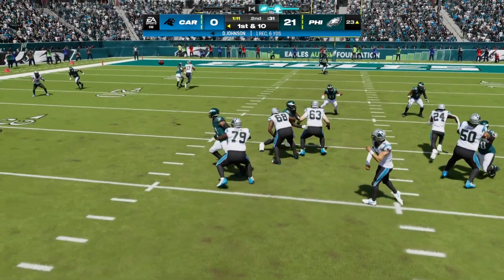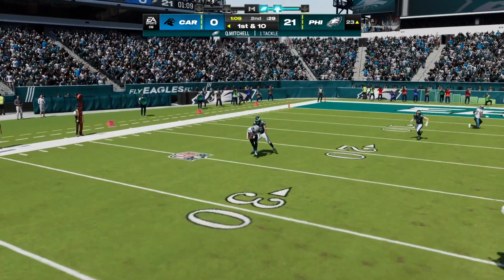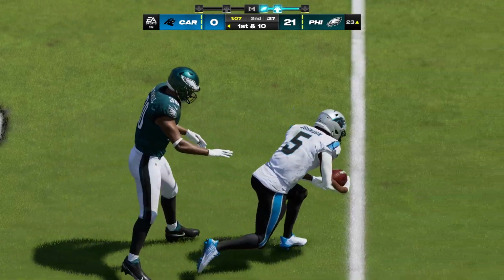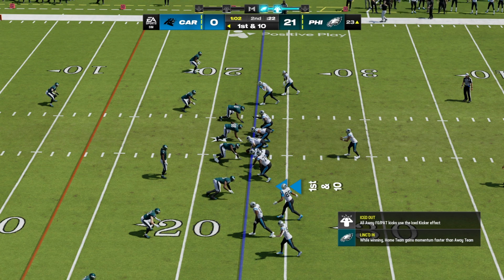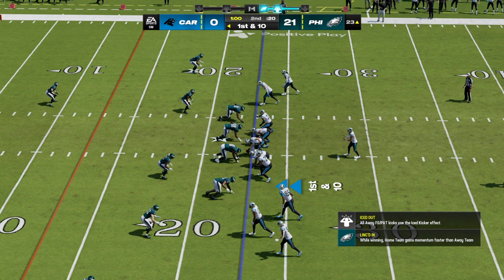Many teams, as soon as they spot man defense, if they haven't called a hitch, they'll get to it as fast as they can. They want to put the ball in the hands of one of their best playmakers and hope that he can break a tackle on the outside and go for big yardage.